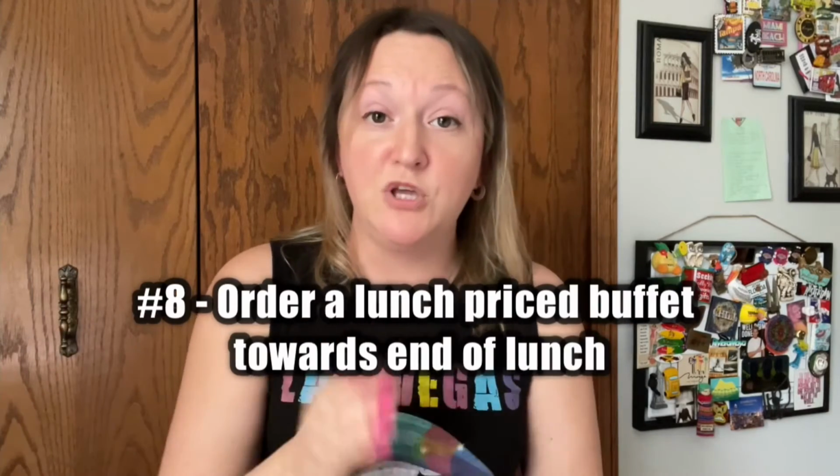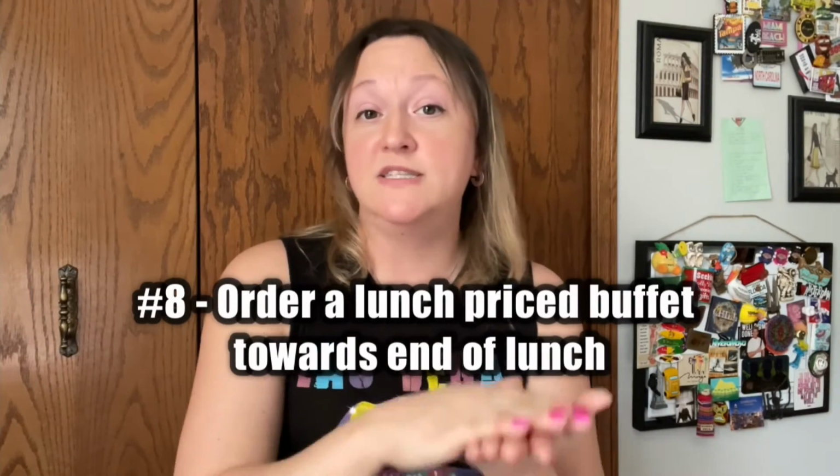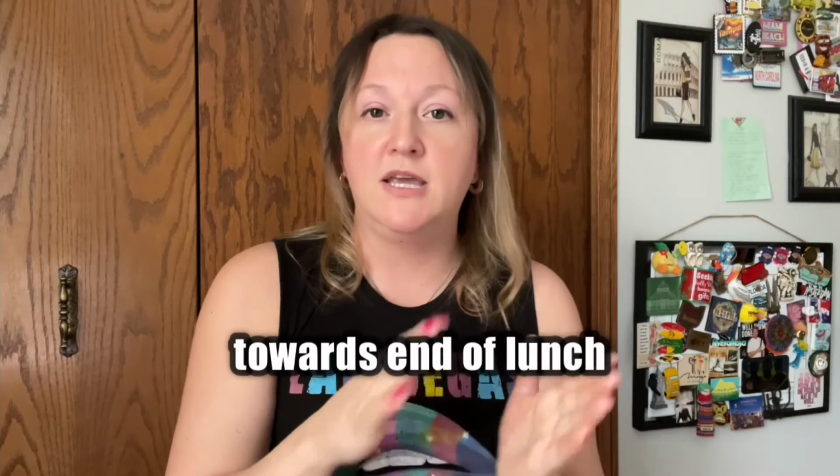This next tip, number 8, saves me so much money when I go to Vegas. COVID, it's kind of been off and on that they do have a time that they close, but lately they haven't been closing in between lunch and dinner and brunch, or whatever different things they have set up. So what you can do is pay towards the end of lunch. Go in maybe an hour before, because a lot of times they have a 3-hour limit or 2-hour limit for you to stay. So go at the end of lunch, pay for the lunch price, and you're gonna be able to get at least an hour and a half of dinner also.